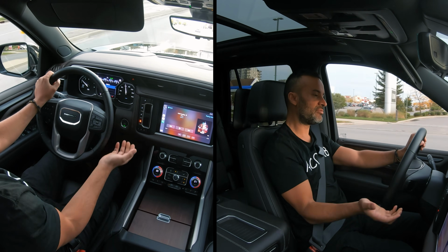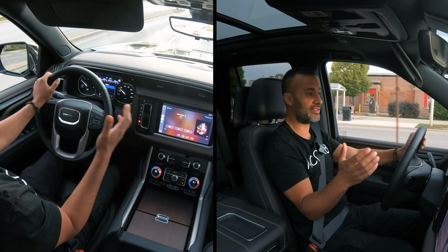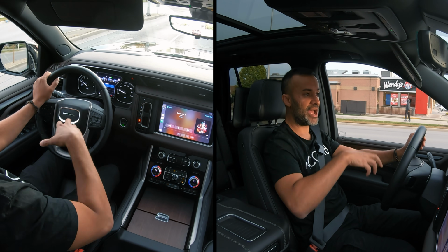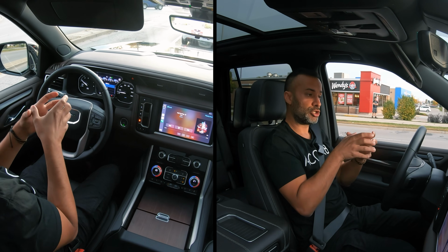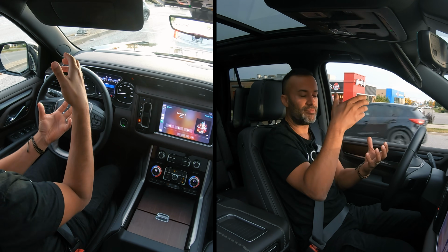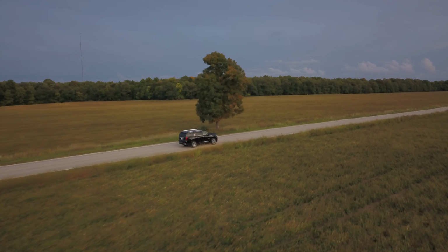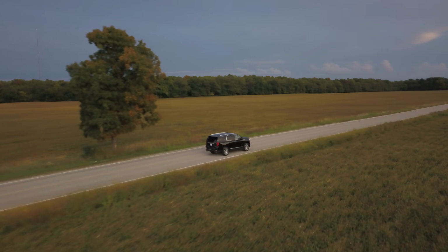You don't get any of that reverberation back when you hit a pothole, which is really nice. Generally with all trucks, and the reason I say this is a truck is because this chassis is basically a truck chassis and then a body on top. It's not a unibody, it's not built all in one piece, it's separated and put together. And that's why this thing is solid and built like a truck, and that's why it sells to people that are going to use it.